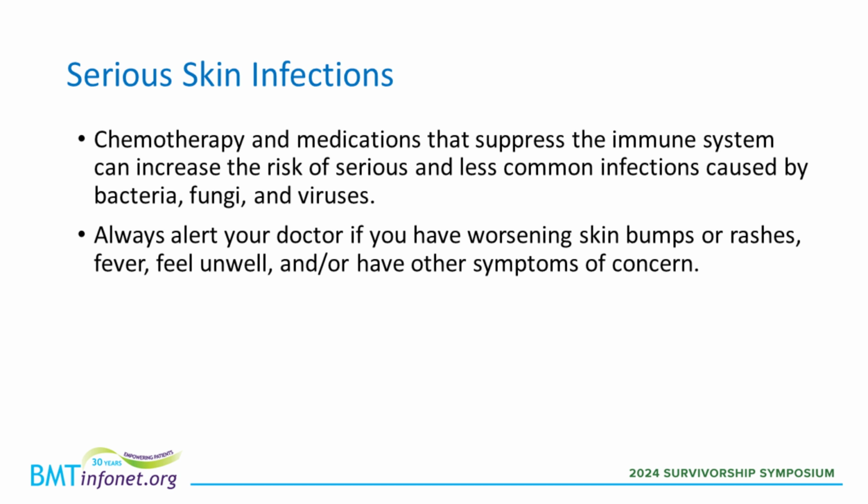Now, all those skin infections generally, of course, we want to diagnose them. We want to treat them promptly. We want to look for any atypical signs that could be more serious. But I also just want to emphasize that because of the sometimes chemotherapy, sometimes medications used after transplant to suppress the immune system, patients post-transplant can be at increased risk of more serious and less common skin infections. These can be caused by bacteria, fungi, and also viruses.